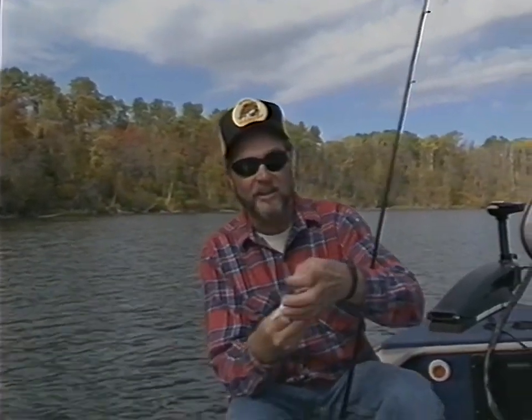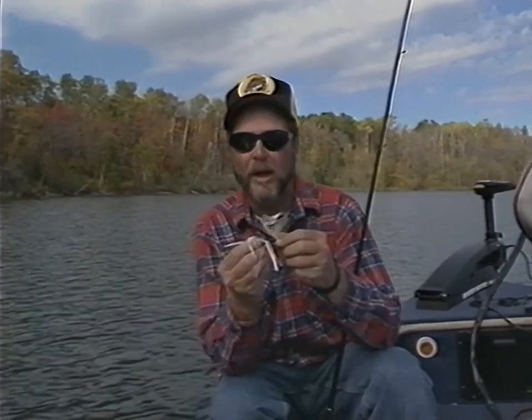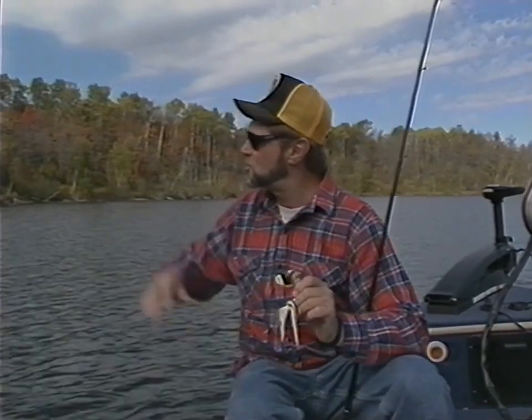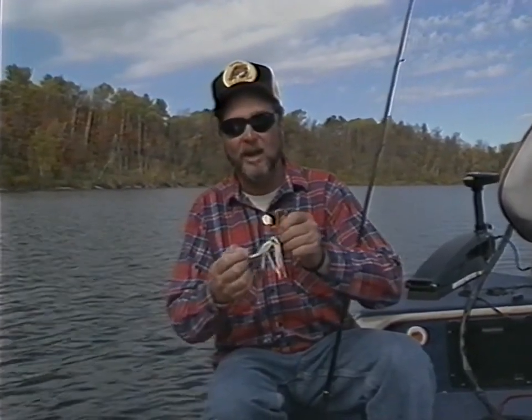You know, buzzbaits like this actually produce bass all year long. But the best time to fish these things, no matter if you're on a lake like we're on now or fishing a reservoir, is in late summer, early fall. You can see the trees are just turning behind us. It's a nice, warm, early fall day. And that's another key thing. They like to come up on these buzzbait bites at this time of the year.